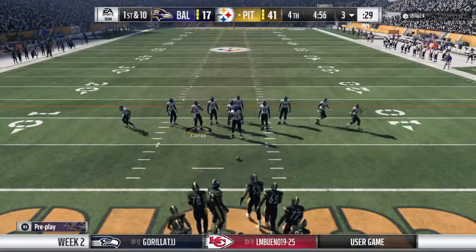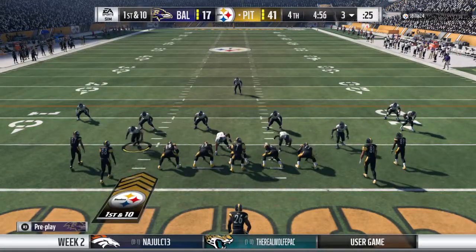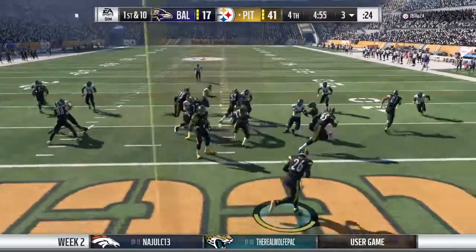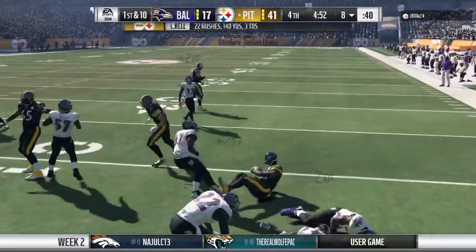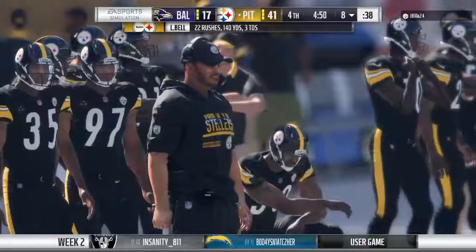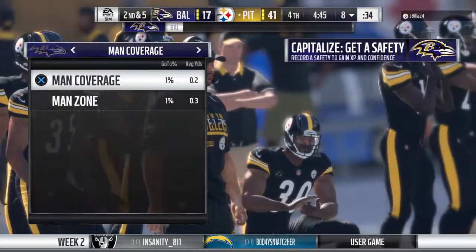And not great starting field position here for the offense. They'll start out on the ground with Bell, and he'll take this up to about the 7 or 8 yard line. 5 yards is the tally on first down. That brings up 2nd and 5.